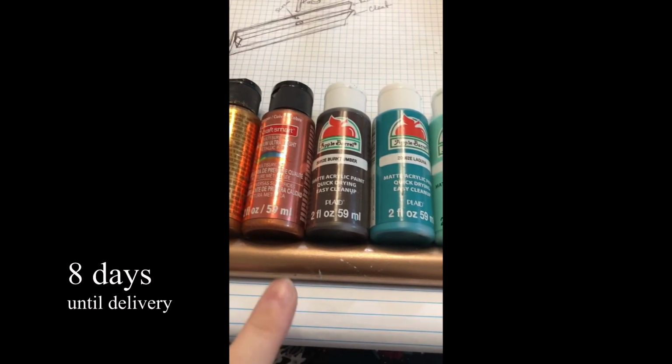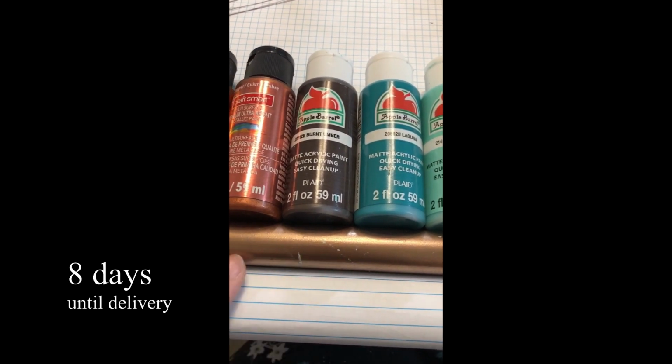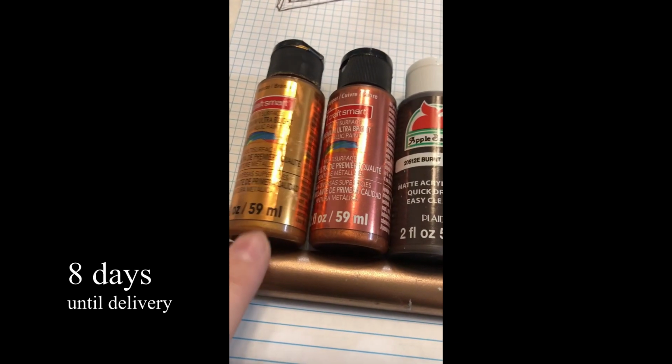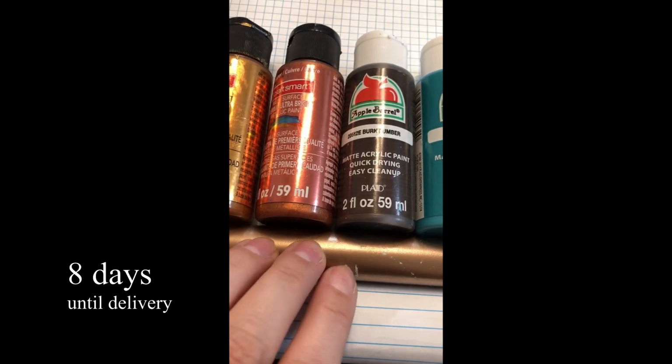Okay, I forgot something important. Step 1, spray paint your PVC pipe in a copper spray paint that really doesn't look anything like copper. Step 2 is to then paint over that copper with this copper. Why? Because this sticks to this and this sticks to this-ish. You can see it kind of scrapes off easily, really easily actually.